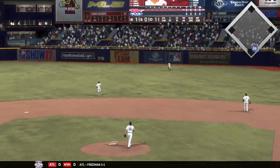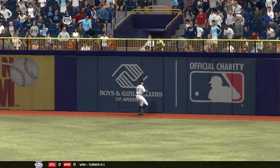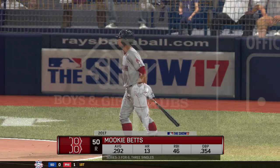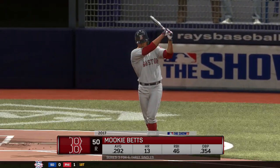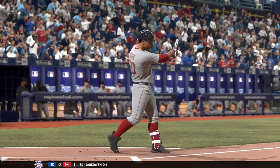There's a swing and a drive hit well out to right field. Rasmus racing back. He tracks it down and makes the play to record the second out. Batting third, here's Mookie Betts. A couple of hits for him in four trips to the plate last night.